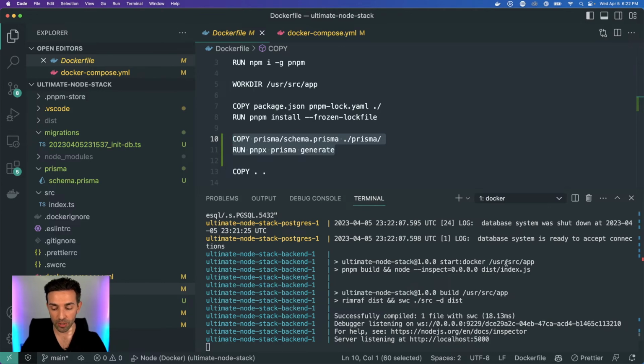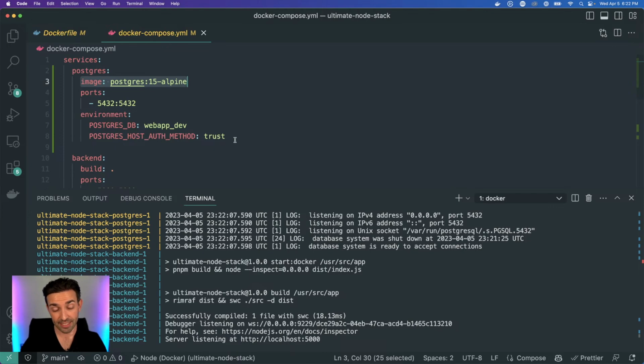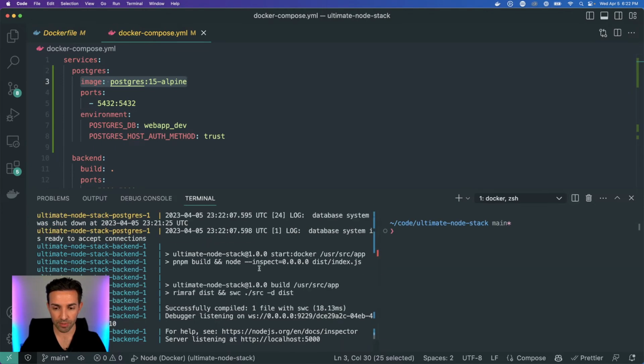Now let's run our migration. So even though our database is present, we don't have anything in it because we haven't run any migration. So I'm going to open up a second terminal over here and run that as well. So I want to run some migrations. I want to run them inside of Docker. So I'm going to say docker compose, and I'm going to say run something in backend. And what do I want to run? I want to run pnpx knex migrate latest.